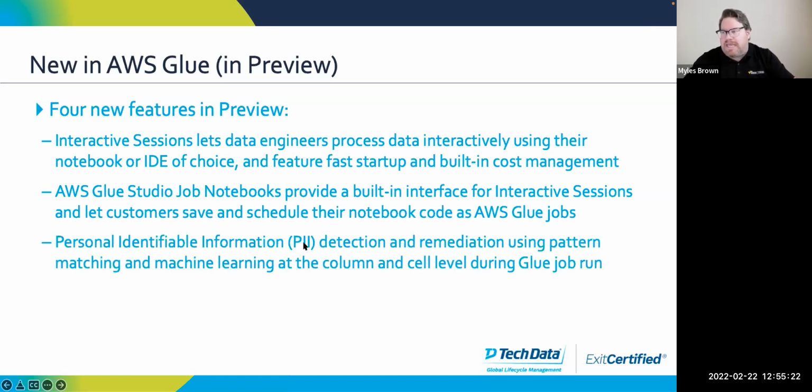This idea of PII detection and remediation. Well, we saw that. It's again doing some pattern matching, some machine learning at the column and cell level while it's doing the Glue job and saying, hey, this looks like a social security number. We should probably obfuscate this somehow. And then we saw that gets picked up in Glue DataBrew as well.